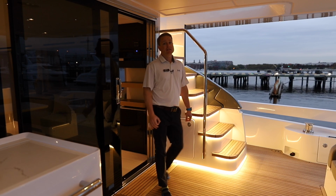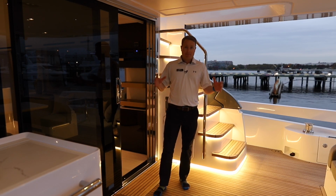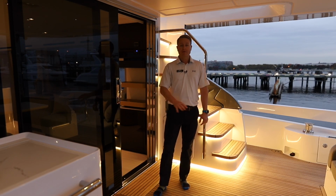2021 Azimut 78 Fly. Absolutely a pleasure to walk through. I hope you've enjoyed it.